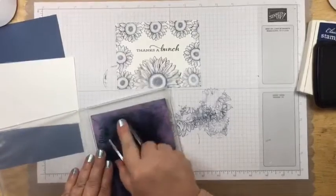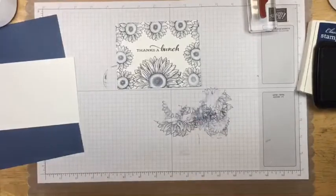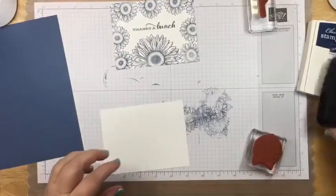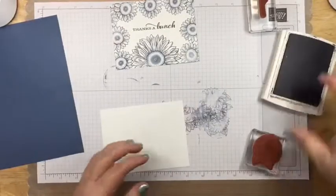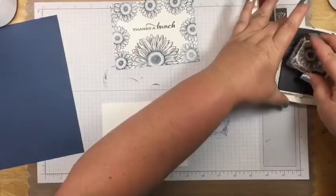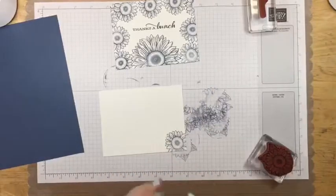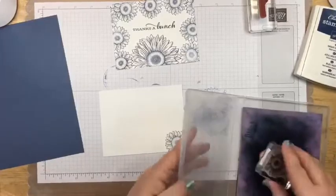And then for the inside piece, I am going to do the Night of Navy again. And usually on the thank you note or thank you card, sometimes I put sentiments in the middle and sometimes I don't because I just want to write a special note, depending on the reason that I'm sending them a thank you note.